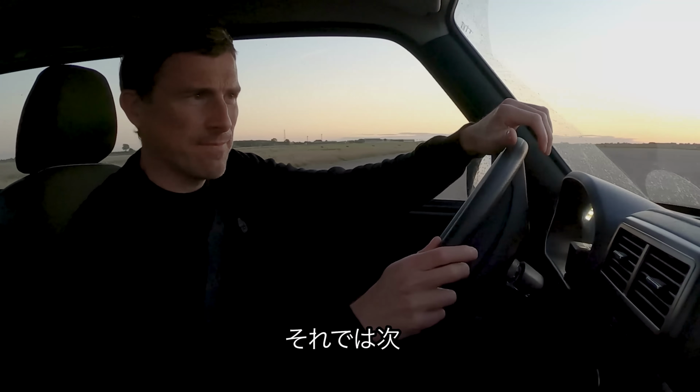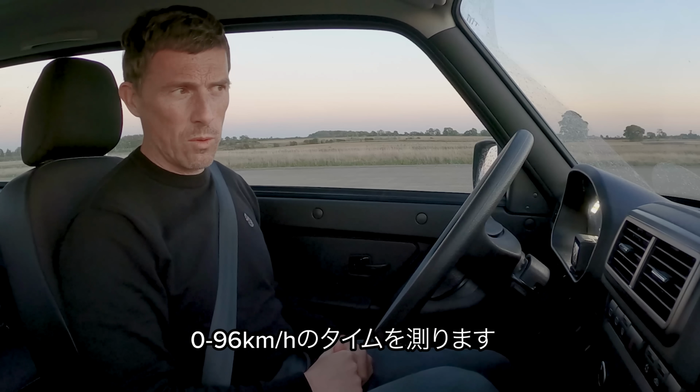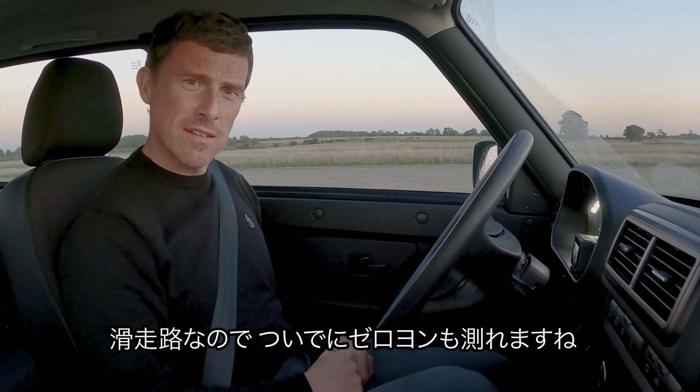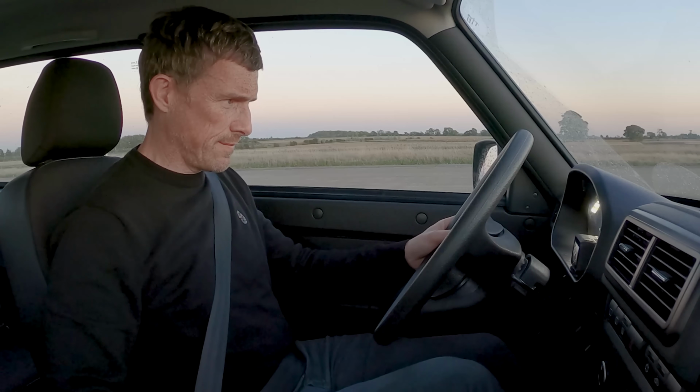Let's do something else. Do you know what's really important that we haven't done yet? Yes, that's right. We want to see how quick this Lada is from 0 to 60 miles an hour, and seeing as I'm on a runway, let's see what it does over the standing quarter mile. Especially timing gear here, I'm going to do it. It's not going to be quick.